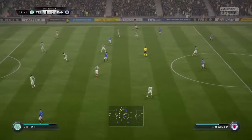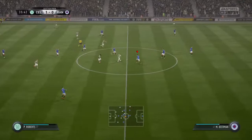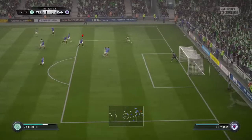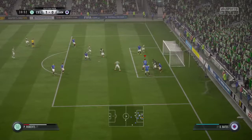And this attack coming from Rangers. Possession changes feet. Dembele. Crisp defending there. Dembele. Good pass, getting it forward. Tremendous understanding from these players. He's got his shot off now. Terrific stop.